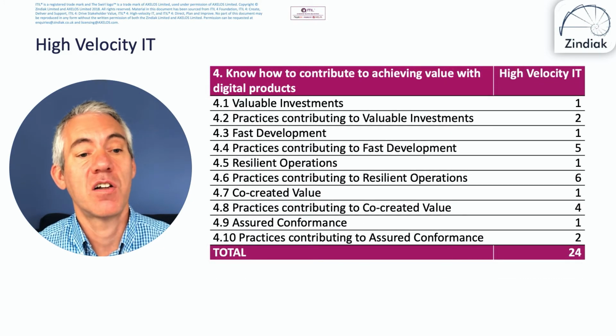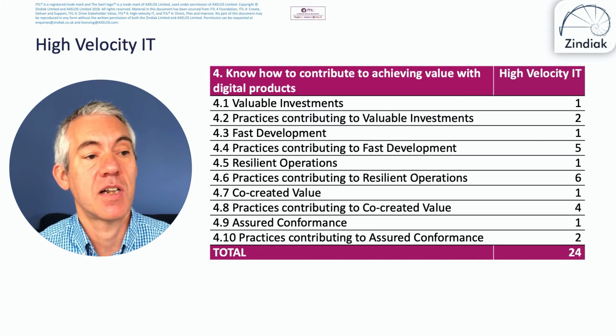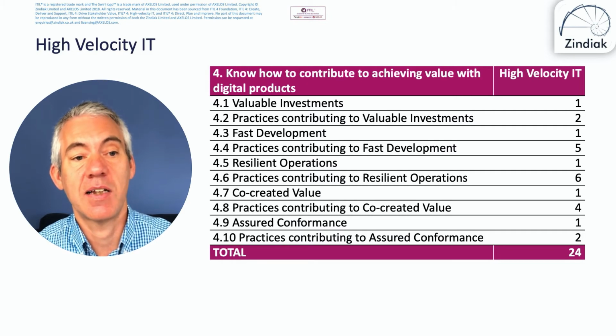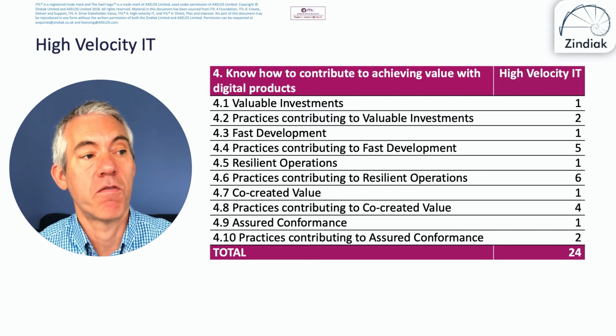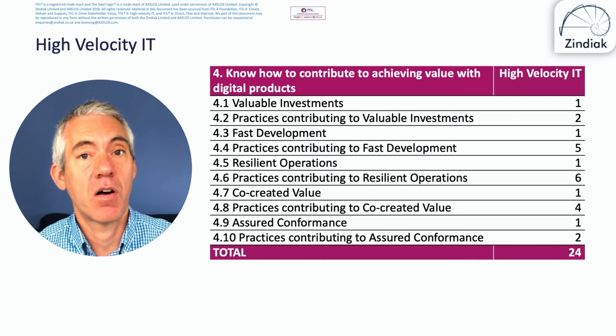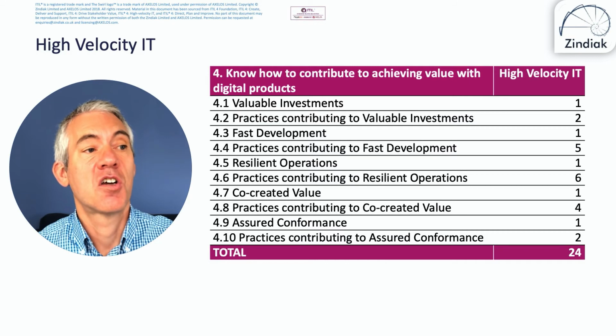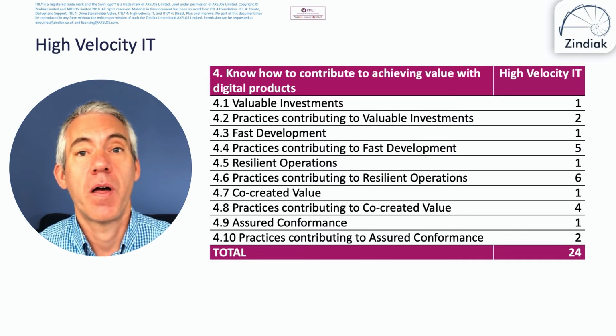And then the final 24 marks are the detailed questions on the 5 objectives. So valuable investments, fast development, resilient operations, co-create value and assured conformance. You can see there's slightly different amounts of marks for each, so more on fast development and resilient operations, for instance. Each of the 5 objectives has its own video. So videos 6, 7, 8, 9 and 10 cover in detail those 5 objectives and all the syllabus areas that you need to pass the exam.